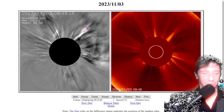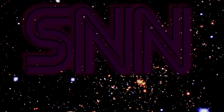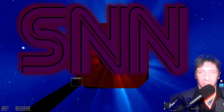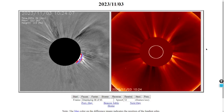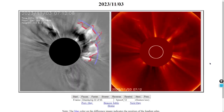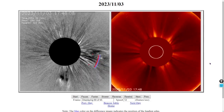And moving along to CMEs. Yeah, CMEs, they're kind of important, right? You want to know about CMEs, don't you? Okay, well, we've got that covered. First, let's take a look at our George Mason University images, and there you can see yesterday's CME, which is headed toward Earth.